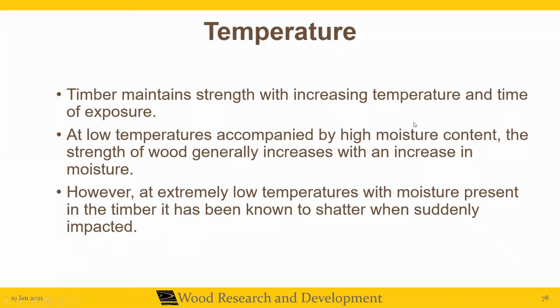Temperature, although not a big factor in timber, is a factor to the extent that when you reach over 150 degrees C, it will start to lose some strength, not really a designer's criteria. And at low temperature, if you're using green wood, it can freeze that cell lumen water and lead to some breaks and shattering. And this is particularly typical in the Great Canadian North.